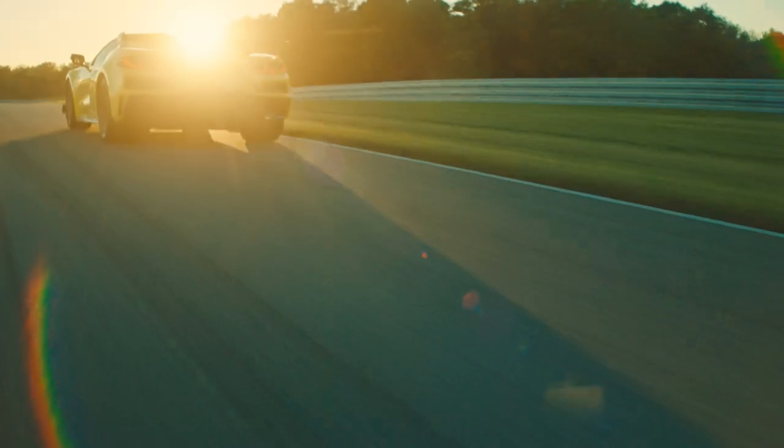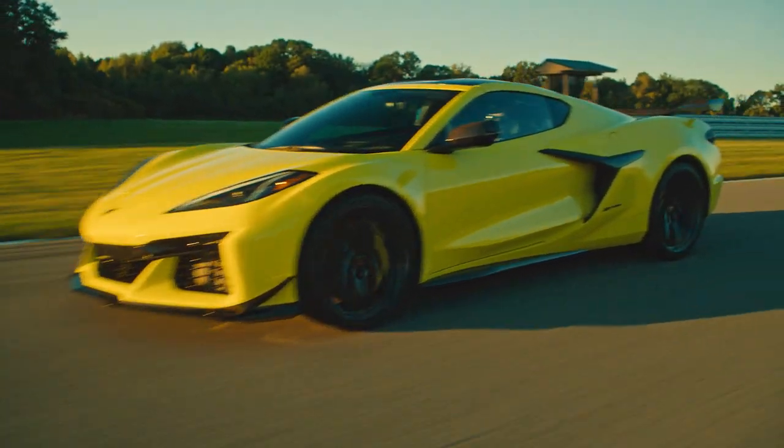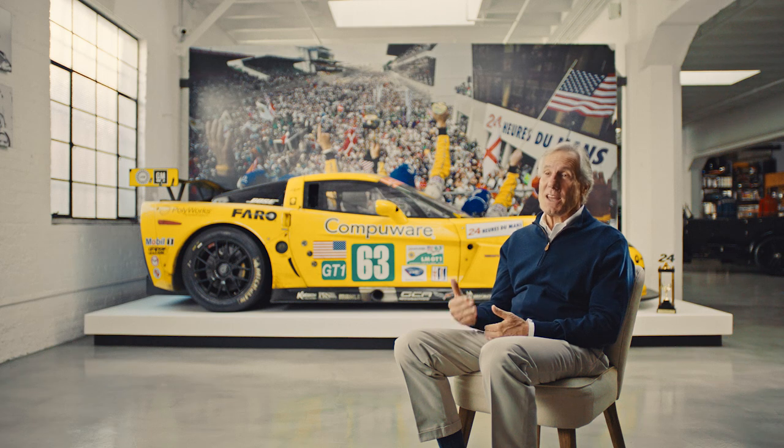I've always been very proud of the fact that the Corvette is a purely American effort, but I could never have guessed where we would be today. The new Z06 brings that track experience to the everyday enthusiast.